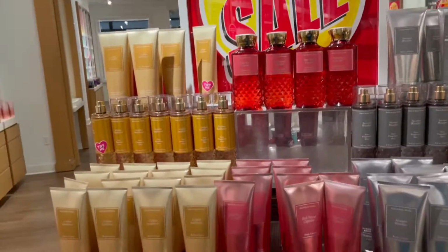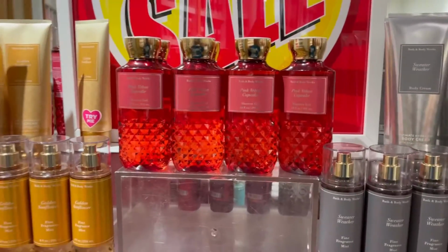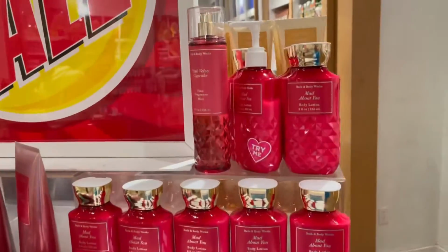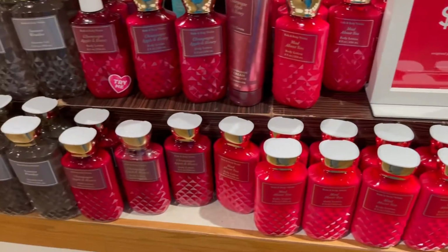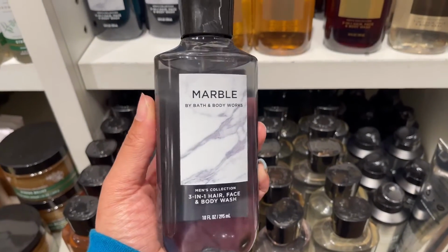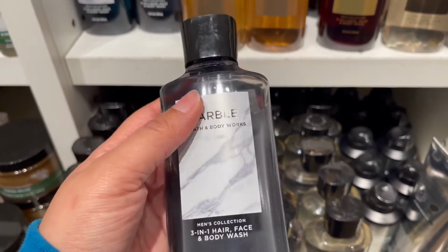Here's more of that faceted collection for $8 that we are not buying because that is too expensive. We're not doing it, okay? We're just not doing it. But they did have sweater weather. They had pink velvet cupcake. They had Mad About You. I hadn't seen that in any other stores, I believe, besides this one, so that was definitely nice to see. I didn't really see a lot of fragrance mist, so I guess everybody's getting into the fragrance mist. But I believe this is new packaging for Marble. It looks really different. It's probably not new, I just can't be sure.